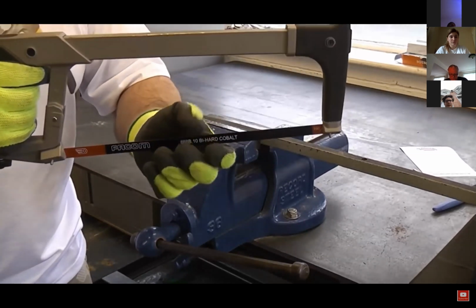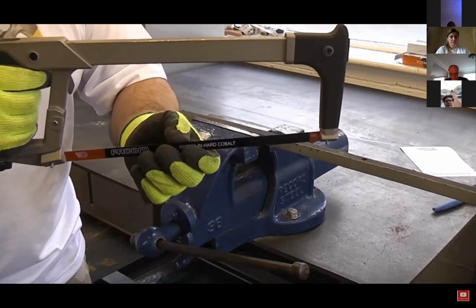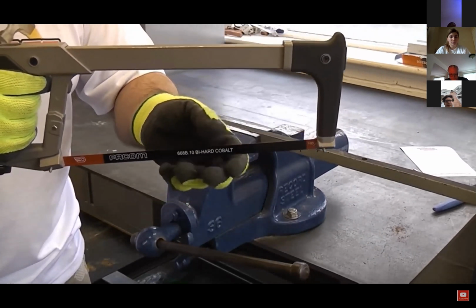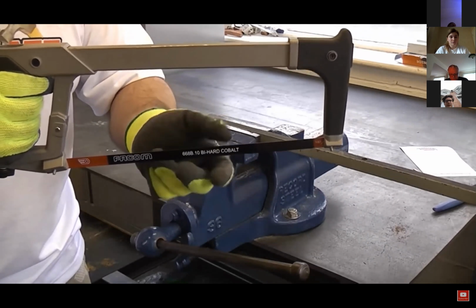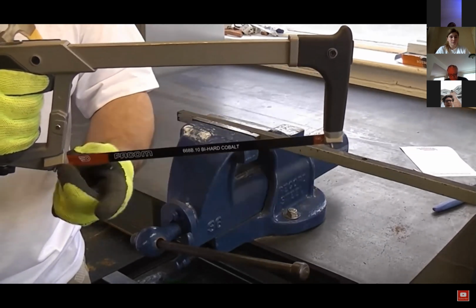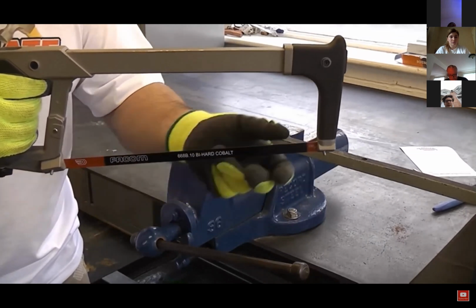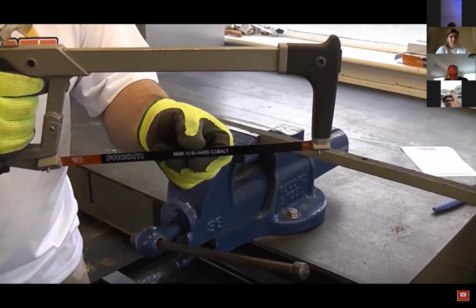One thing you'll find is that if your blade actually snaps and you come to put another blade in, it's extremely difficult getting your blade down the existing cut. That's because as you use a hacksaw blade, it actually wears thinner. So once you get to the end of the life, they do tend to snap, and then you need to fit a new blade.